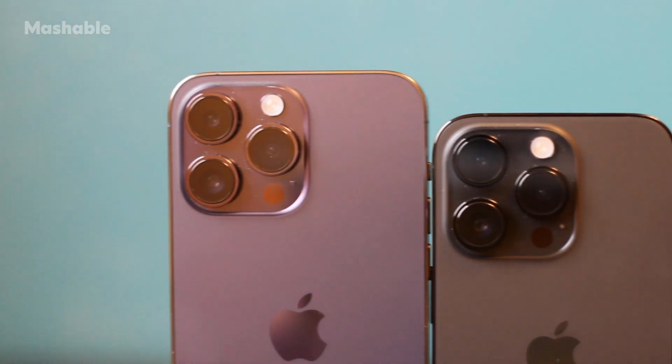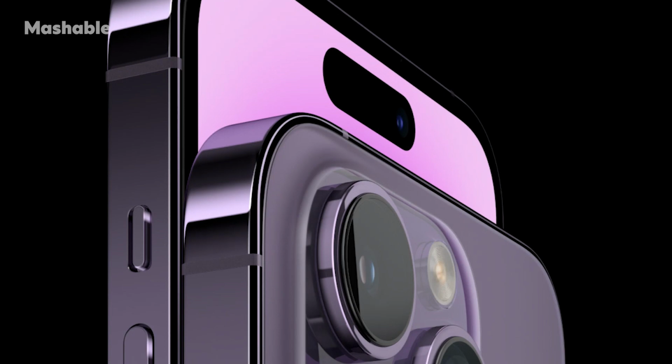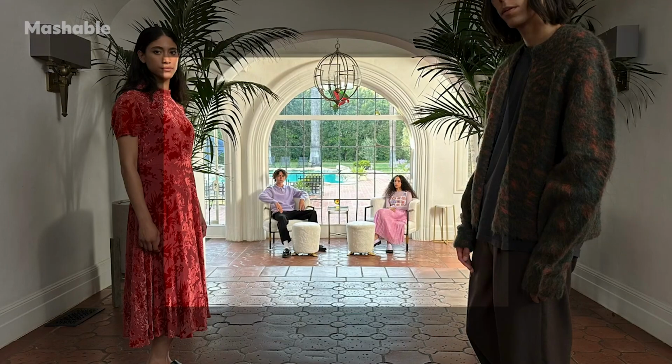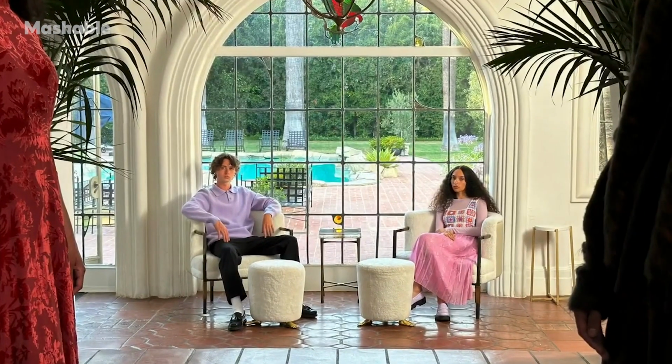Yet another new feature enabled by the new 48 megapixel sensor is 2x zoom. Apple already offered 1x and 3x magnification on the old phones. Now you have another option in the middle. It's basically just a crop out of a digital image taken by the 48 megapixel camera. But in real life, if you zoom in, you won't notice that big of a difference between optical and digital zoom.